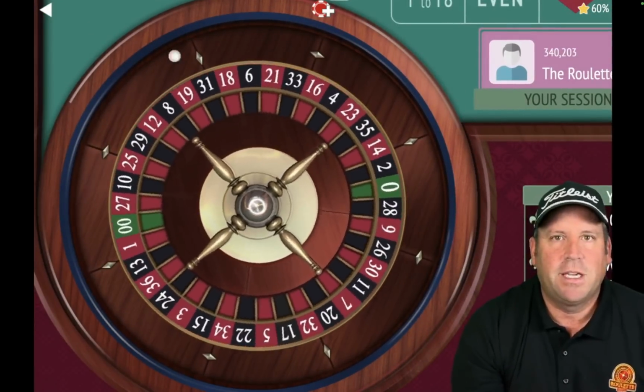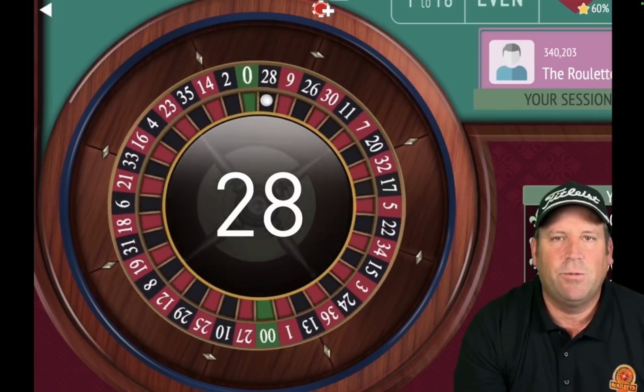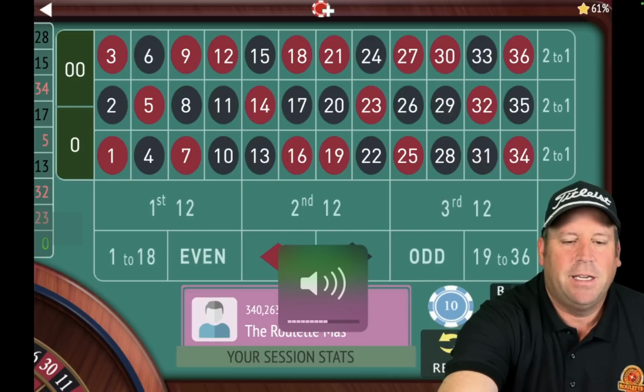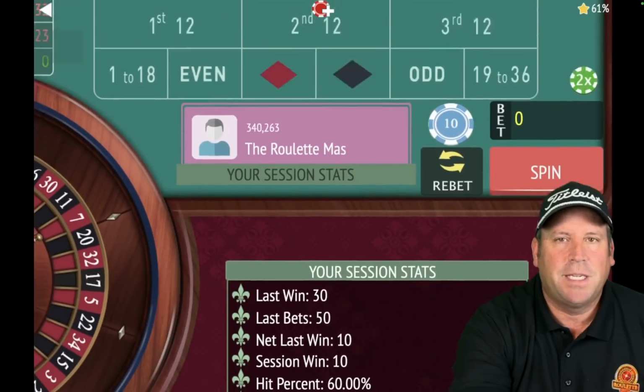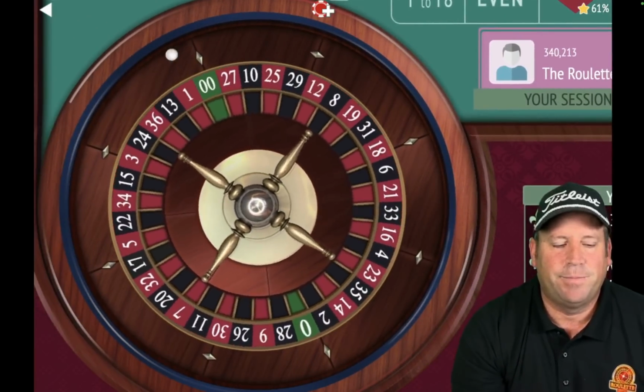And the timer is going, and again, this is going to be Dr. Pepper Roulette first, followed by Kentucky White's new incredible roulette system. And man, I can't wait to see. I love both of these, and I can't wait to see which one does the best. And we got a win there. You can see we're up $10, so we're just going to rebet and spin, and here we go.